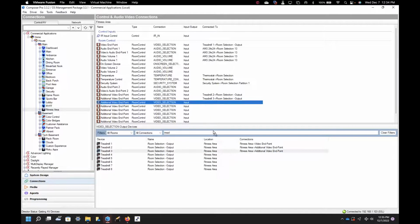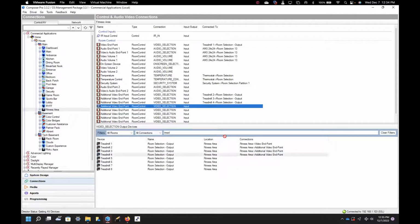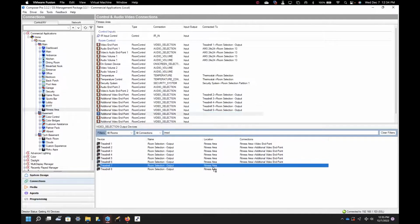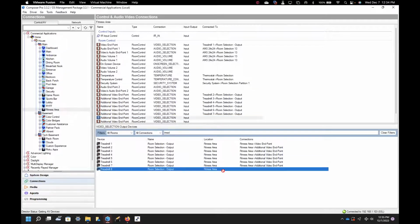So you're just making these connections, telling us which TVs, projectors, displays are physically in that space. Which ones do you want controlled through that single page? So I've added the drivers already, just made those connections.